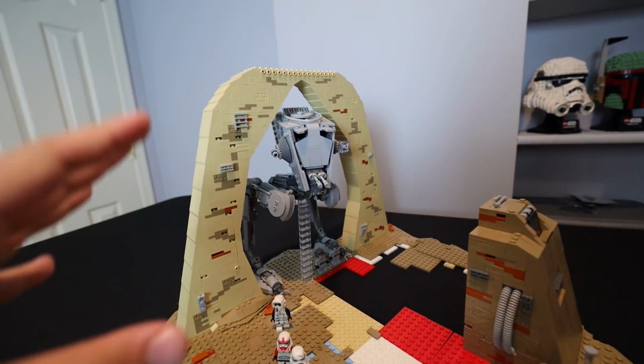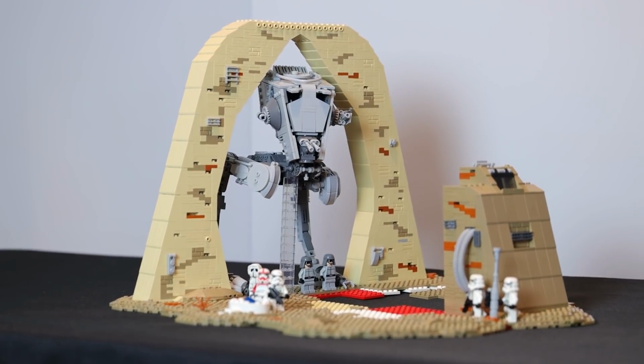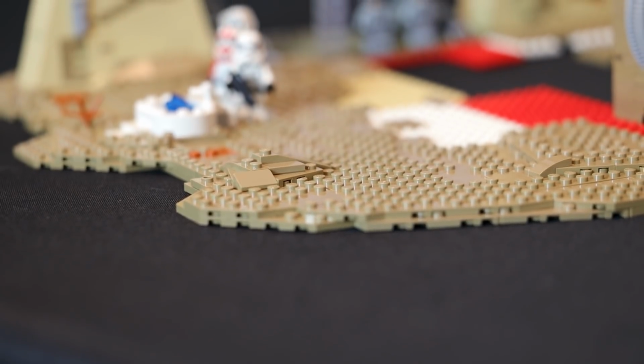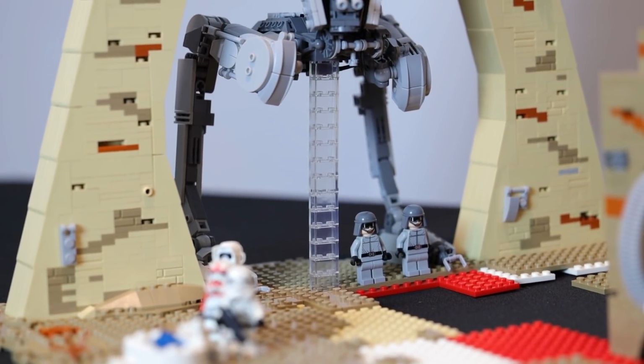I think I've tried setting this up without the trans-clear bricks maybe three dozen times, and out of those 36 times, only twice has it been able to stand by itself. And even when it does, it sags so low. The ATST is supposed to be standing higher than usual, so when it does stand by itself, it sits really low and looks really weird. So like I said, I'm very upset with this model overall.